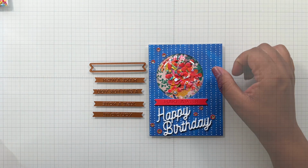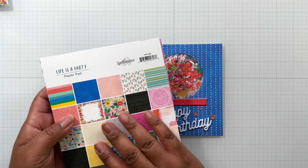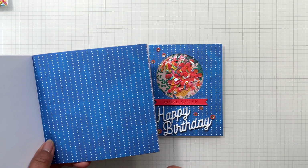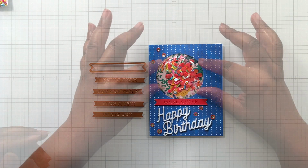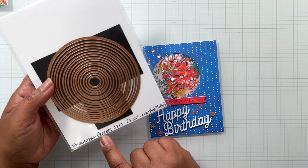The pattern paper is from Spellbinders, and it's called Life is a Party. This is an older paper pack from my stash, and I used this sheet. The blue design is also in here as well. Instead of going horizontal, I went vertical with the design. This is a 6x6 paper pad. To cut this window, to put in this pop-up dome, I used Everlasting Circles.